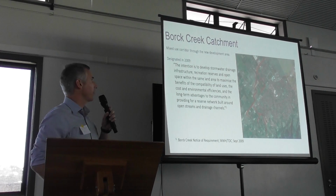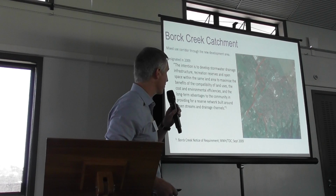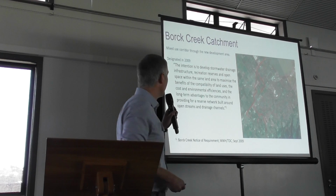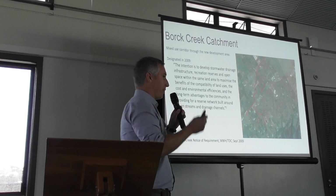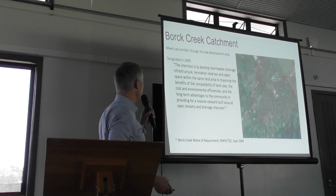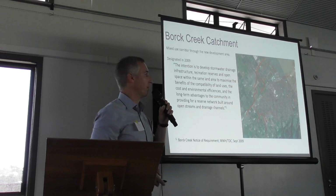So I'm talking specifically about the Borck Creek catchment, which is one of the projects that I'm working on. And in 2009, our council designated a huge portion of this for stormwater, and we had some particularly forward-thinking engineers and planners at the time that decided we needed a lot more space. So all the things that Trevor was just talking about, some of these channels that are really confined, they allowed a lot more room. And so this is the statement in the designation that shows the intentions to develop stormwater drainage alongside recreation reserves and open space within the same land area.